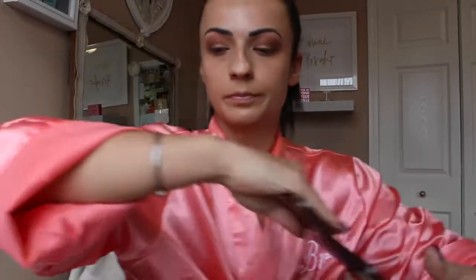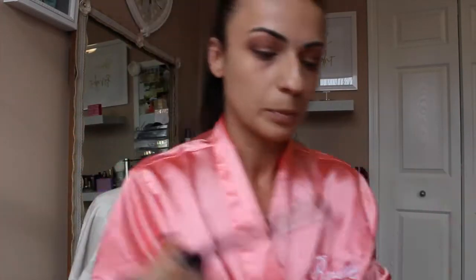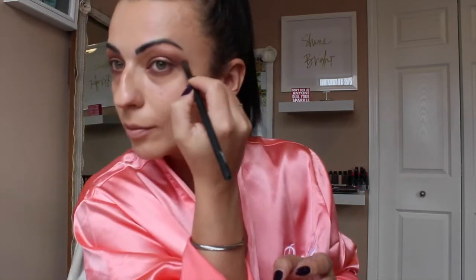Alright, we're going to go in and give some dimension to the lower eye using a pointed compact brush. I'm using the color Cherry, and I'm using it from the outer edge of the eye about three-quarters in and blending it out. If you want a smokier look, you can use more of the color. If not, again, light on the touch here and just blend it right out.